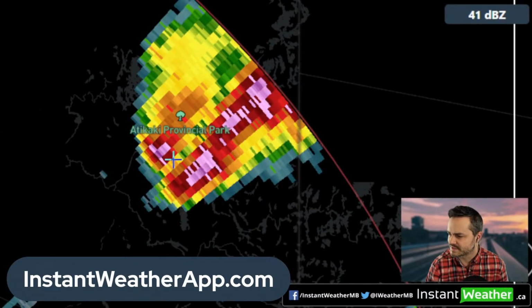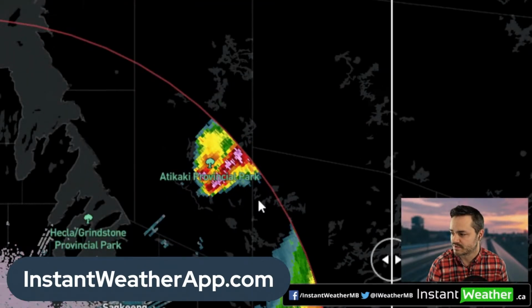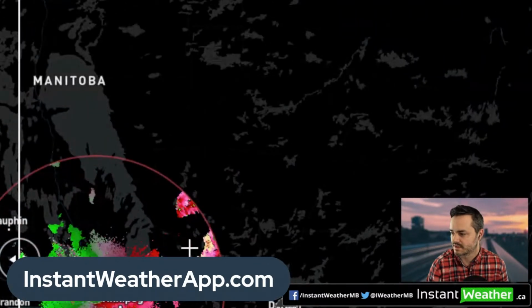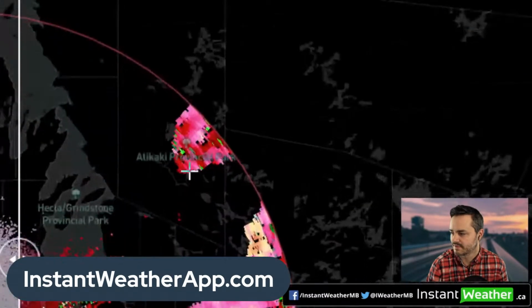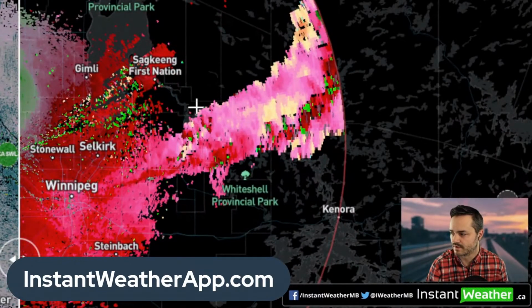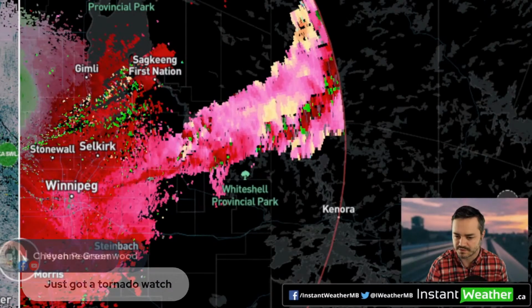I don't know how to pronounce this. Atikaki Provincial Park. That's got a pretty nasty storm moving through right now as well. It's pretty close to the Ontario border, I believe. Yeah, it's right up against the Ontario border, a little bit further to the north of Whiteshell Provincial Park. And yeah, it certainly looks interesting. Noah Pearson said just got a tornado watch. Yeah, so maybe they've extended the tornado watch to the east, or potentially it was already there.